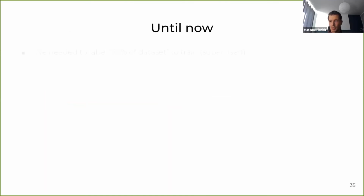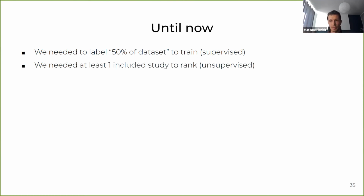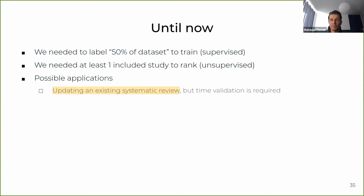So these were two approaches, and until now, I set up some training settings. In the first case, we needed to label 50% of data to start training, and then we need another 50% to evaluate the model. That was the first case. In the second case, if you had very few included positive examples in the data set, then we needed at least one included study to start ranking. So those were some drawbacks of the approaches we had. But still, regardless of that, we can use them in different applications.